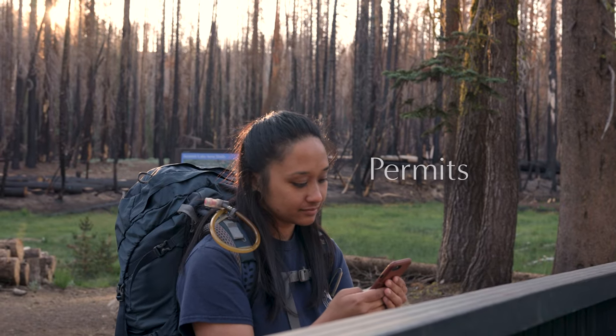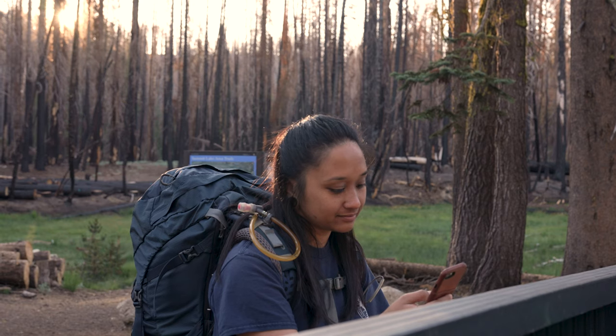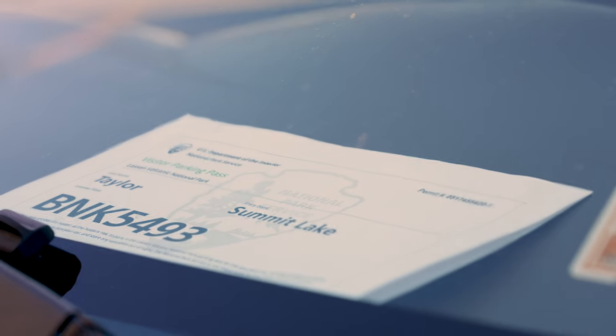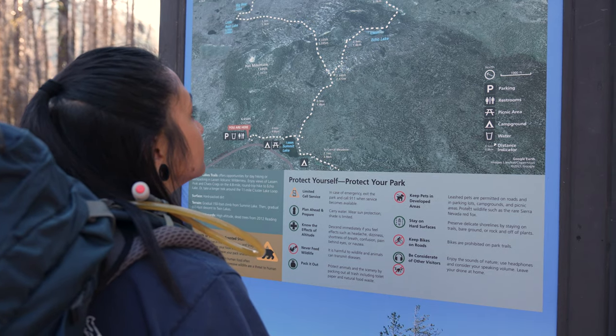A permit is required for camping within Lassen Volcanic National Park. Bring a physical or digital copy with you and leave your parking pass in your dash. For your safety, follow your chosen itinerary.